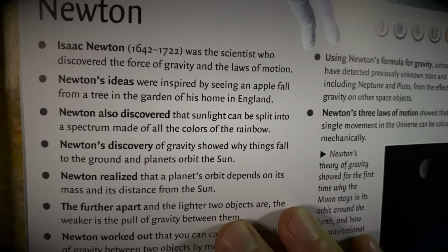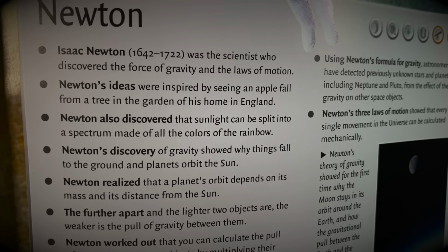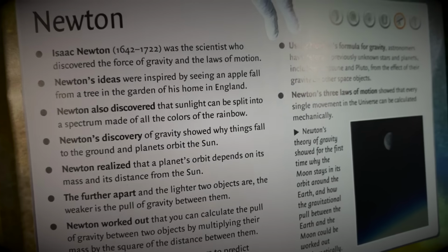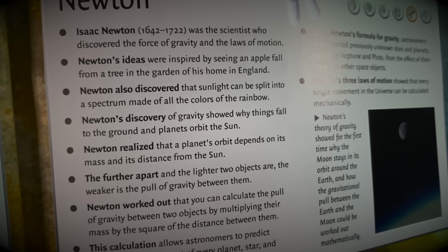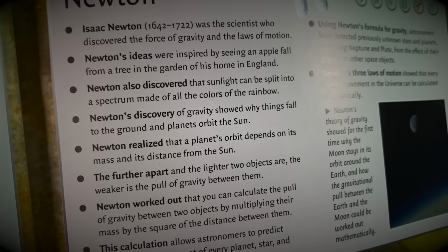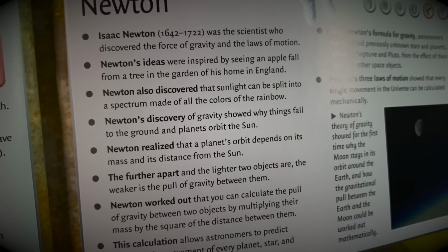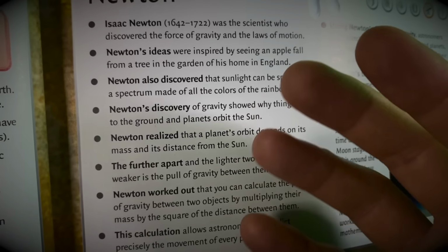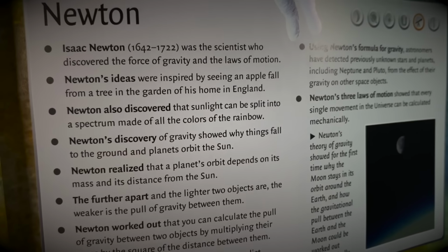Newton also discovered that sunlight. Oh yeah, on top of all that, of being a head member of the English government and a scientist, he was also a mathematician who, by the way, just as a side note, founded calculus. Calculus did not exist before him and his contemporary German, I think, mathematician peer, Gottfried Wilhelm Leibniz, the philosopher mathematician. And on top of calculus and understanding the mathematics of gravity, he also greatly moved the field of optics forward by studying light. He discovered that sunlight can be split into a spectrum made of all the colors of the rainbow.